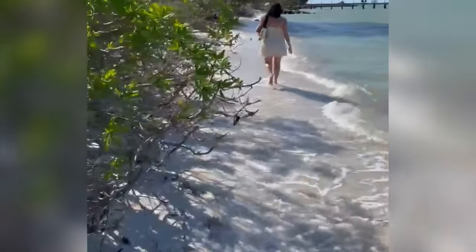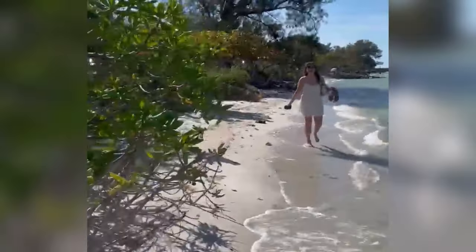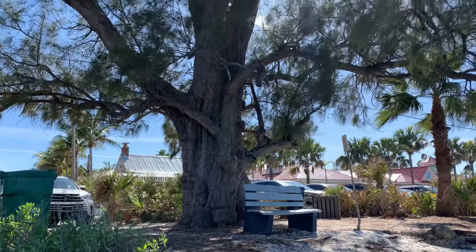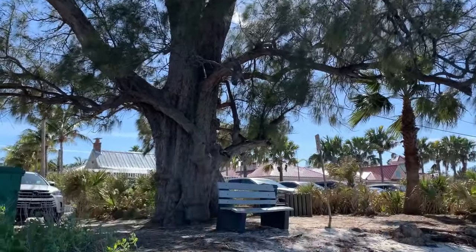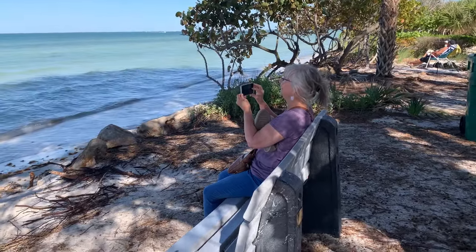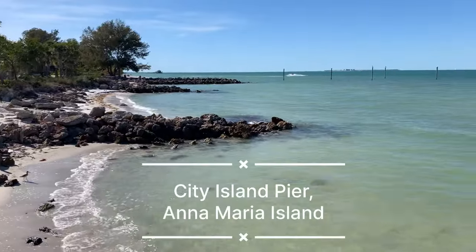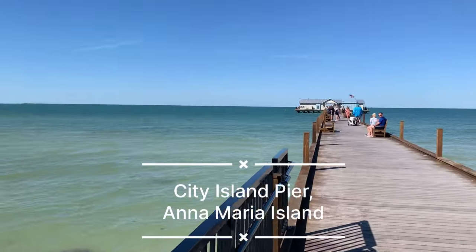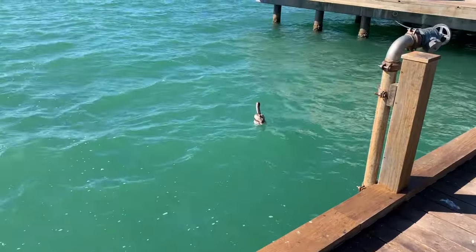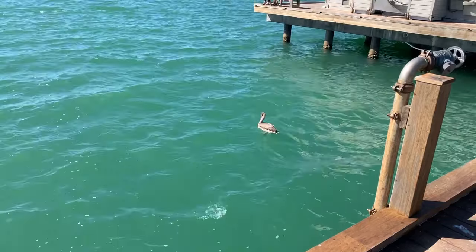Giggling and joking around, my mom and I walked along the beach down to City Island Pier, and we took a lot of pictures and videos and just enjoyed the beauty of the area. And it was such a beautiful day outside, and it was just so fun spending time with my mom. His feet are just paddling away.